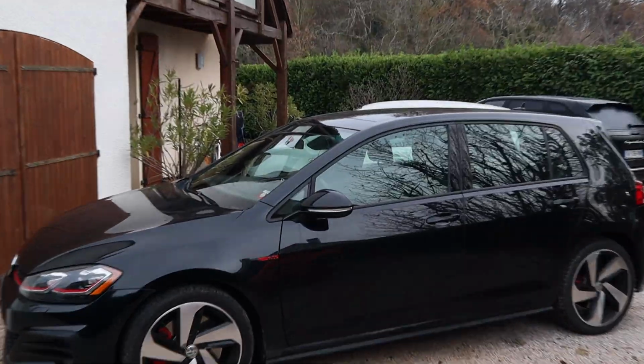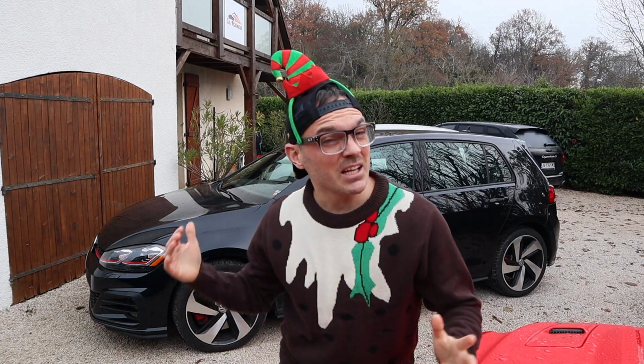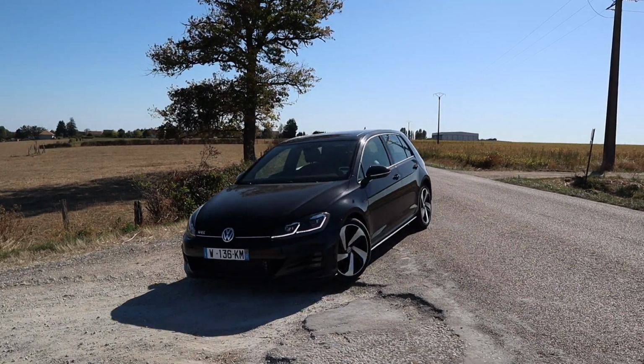But that is it from the GTI Mark 7.5 build. How much I could actually sell that car for, obviously being an import salvage from New York, I actually have no idea, but I'd be lying if I said I wasn't tempted to find out.